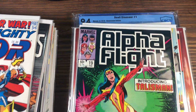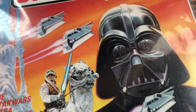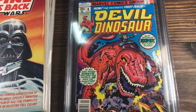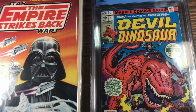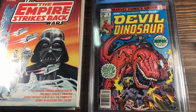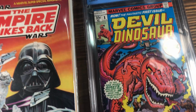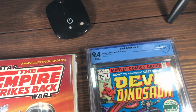You can already see it says Devil Dinosaur. But I went to this store, and they had the Empire Strikes Back magazine, and they had Devil Dinosaur 9.4 CBCS, which is a graded case. I never purchased a CBCS book before. They're picking up steam. CGC is supposedly where you really want to get graded comics from. I don't know, CBCS was started by a former executive or the founder of CGC. I don't know enough about it, but if you have a key issue, it doesn't matter if it's CBCS or CGC, as long as you got a high grade and it looks great.